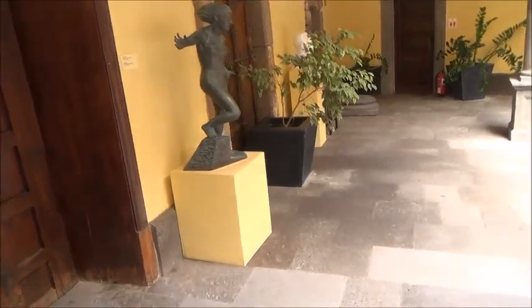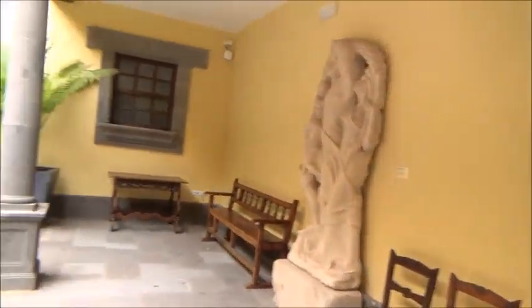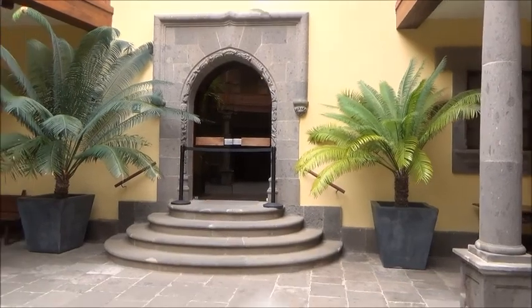So that was our trip to Casa de Colón in Gran Canaria. I would really recommend this museum to anyone. A very nice one. Thank you very much.